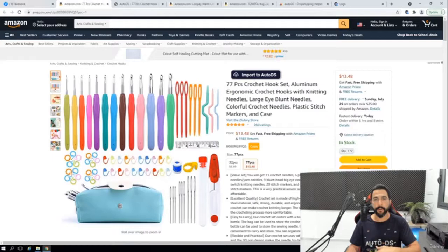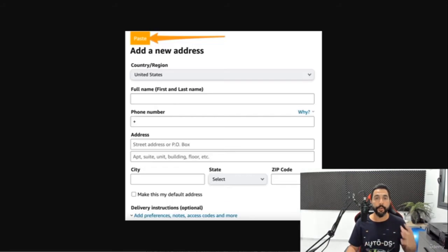Once again, add it to your cart, head to the checkout settings, and in the customer's address, you're going to have a paste button where you have the add a new address window. So get to the place where it says add a new address, and on top of that, you'll notice an orange paste button, once again available through the AutoDS Chrome dropshipping extension. Click on paste, and then all of the customer's details will transfer from Facebook to your supplier's checkout page where you've got the customer's address. So everything is going to be filled in automatically, and it'll help you process your orders much faster this way.